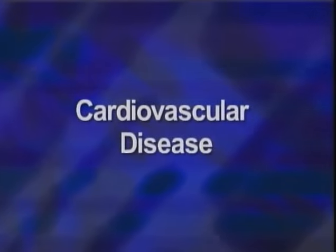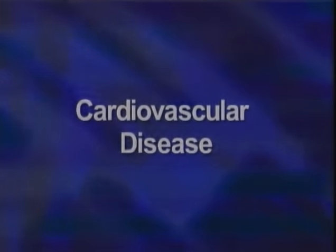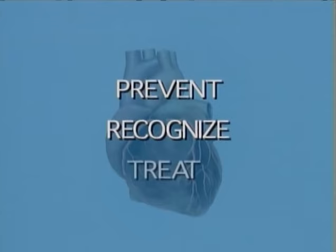Let us learn about the number 1 killer known as cardiovascular disease. Cardiovascular disease is the leading cause of death in adults in Canada. Over 23,000 people a year suffer from heart attacks. Therefore, it is essential we learn how to prevent, recognize, and treat this disease.